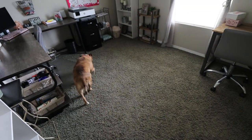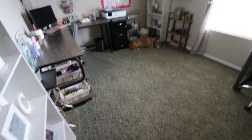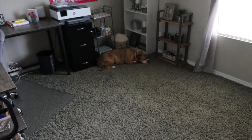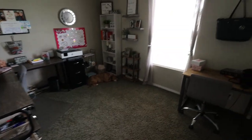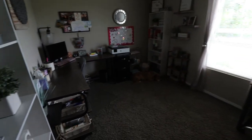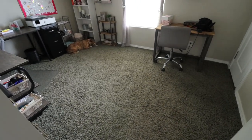I am going to be ripping out this carpet in my office and putting in the flooring. I'm really excited to get rid of this carpet. These dogs, they come in every room I go, and look at her. So I'm really excited to rip out the carpet, and then I'm going to rearrange my office. I'm going to be putting my desk over here in front of the window for natural light for filming so I can get back to filming in my office. This is one of the rooms I'm most excited about, the new flooring.